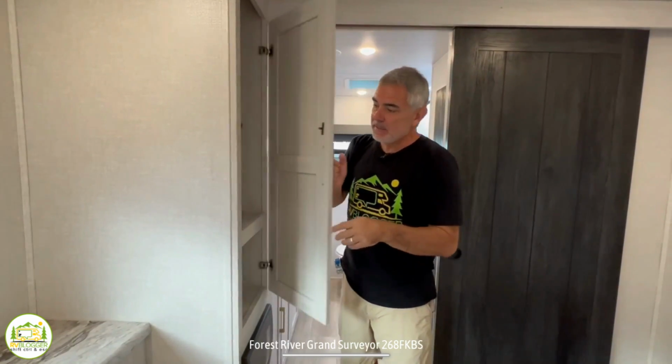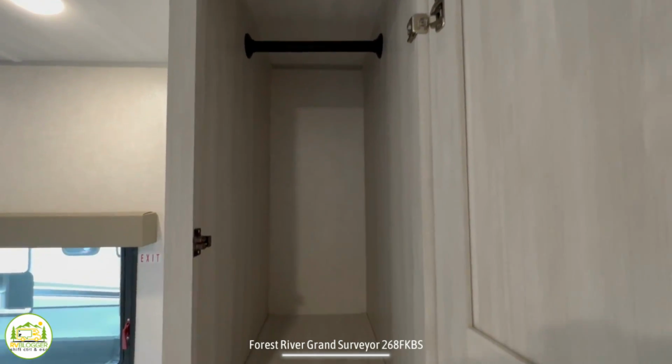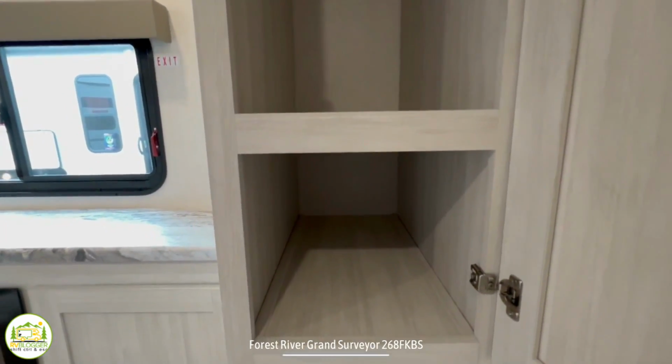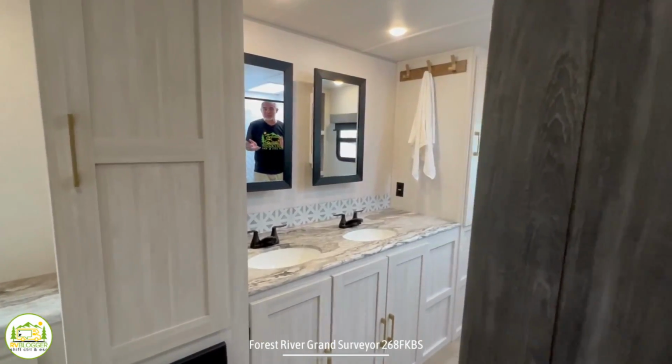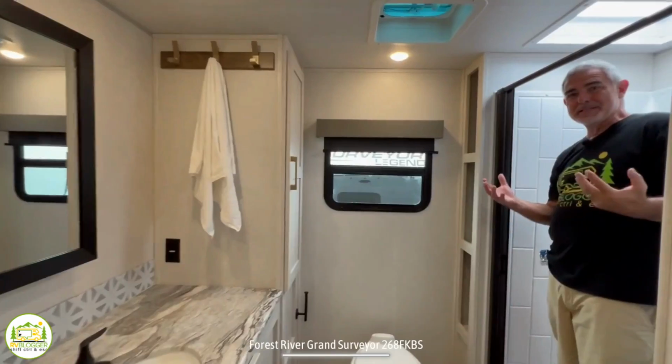One last cabinet to show off in the bedroom before we head into this bathroom, which I know you're going to love, is this big cabinet here. This is a wardrobe closet, so you can hang things up top in here, and there's additional shelf down below to store more things. So we're shooting this bathroom from a little different perspective because we want to show it off. It's so nice and luxurious and big.